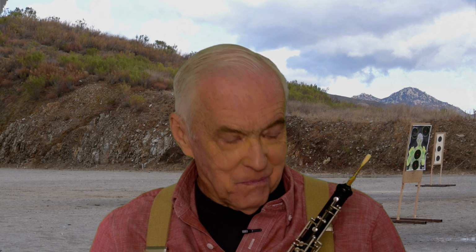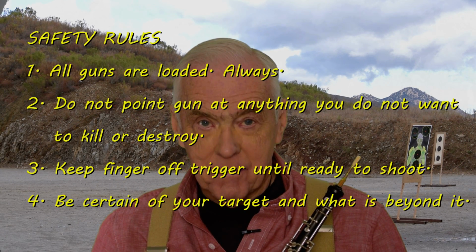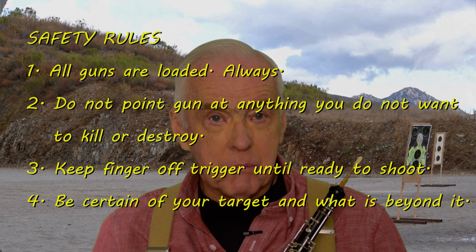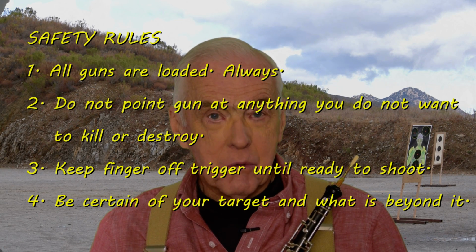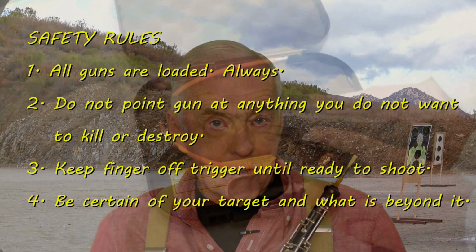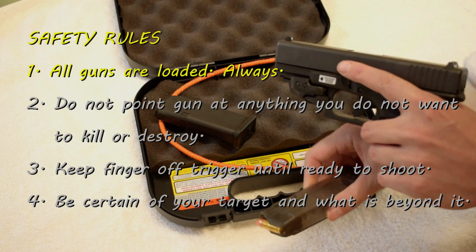But there's one critical difference between the oboe and the handgun. I cannot kill myself. I cannot kill another person with an oboe. Though you have a right to own that gun, your right comes with absolute and awesome responsibilities. So this 9-step program, which will help you become both safe and proficient, begins with safety. Our video's mission, simply stated: safety first, then effectiveness, then proficiency.